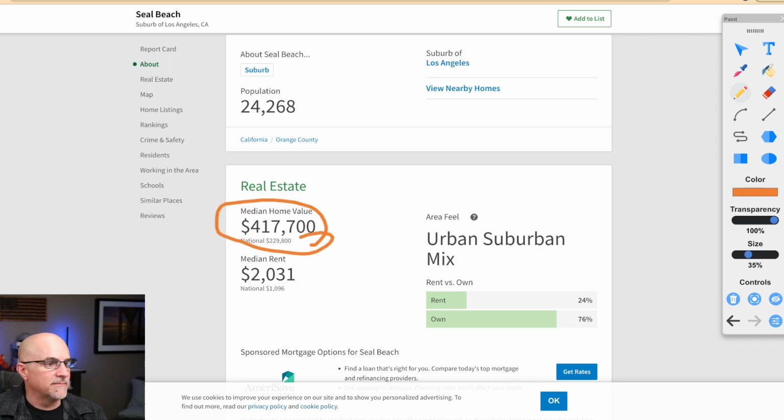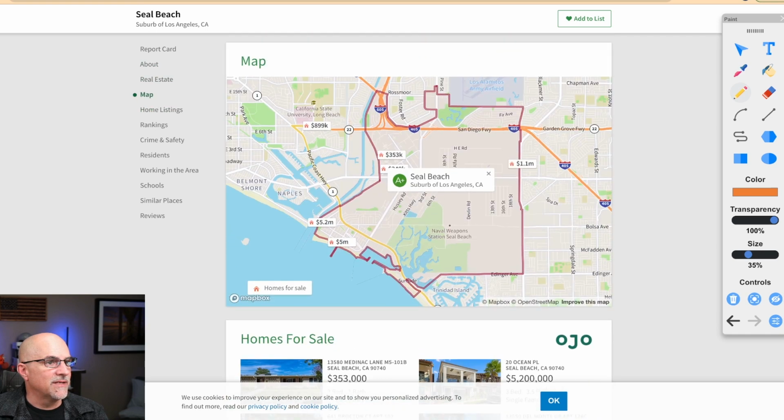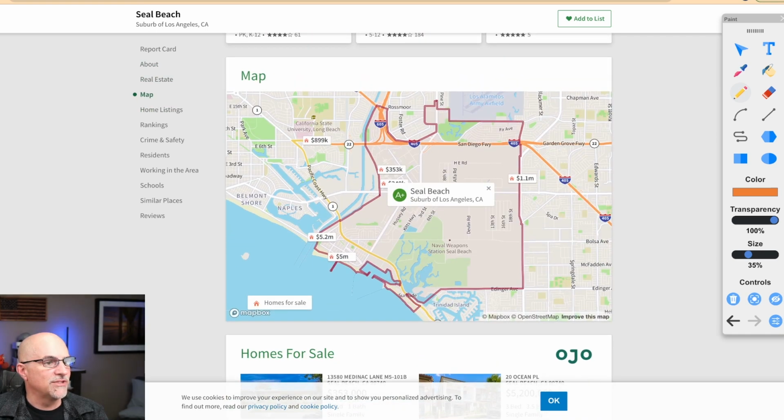Median rent, it's probably pretty close. I'd say it's probably a little bit higher than that, but rents are going up too, just like everything else. Let's see what else we got here. There's your map. It's kind of an overview of what I was showing you earlier.